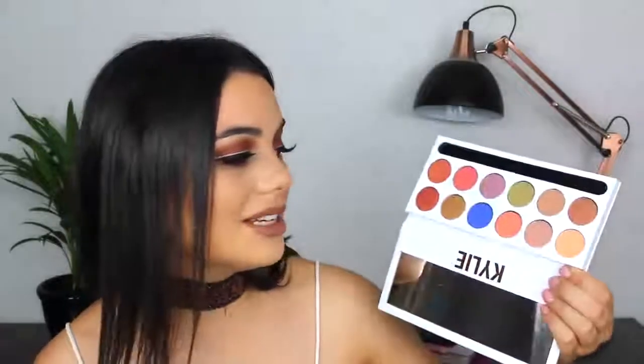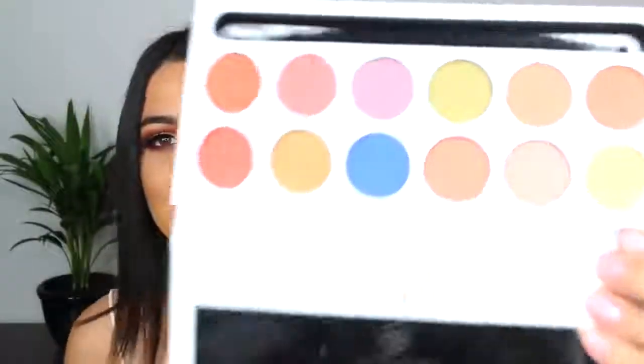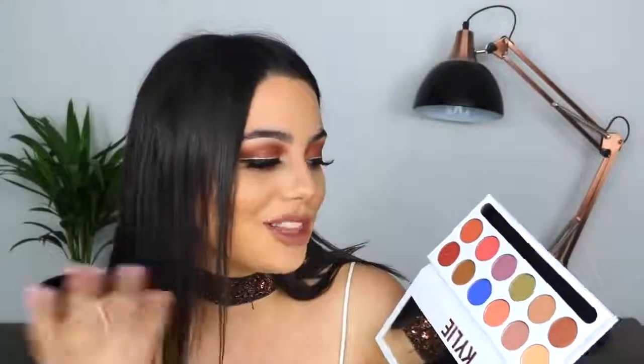Kylie Jenner Royal Peach palette, is it? The packaging for this, can we take a moment? I love it. Also the inside, I don't know, I think I'm gonna have to pass on this one as well, purely because I don't think there's enough shades in here to make a full look. There's no dark shades at all, they're all pretty light, and I need something in my crease to go with the green, you know what I mean?